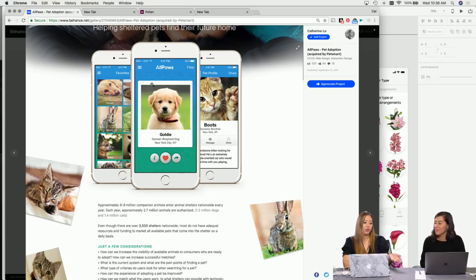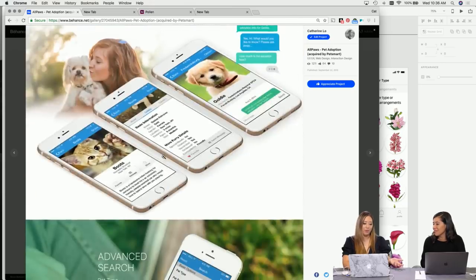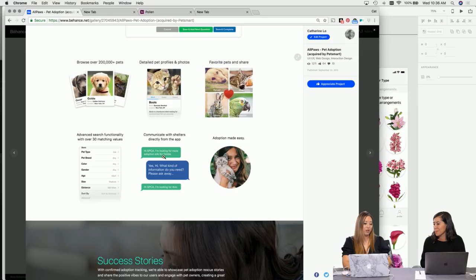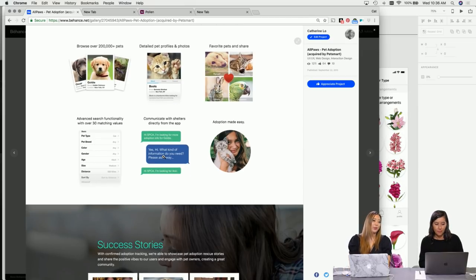But yeah, they had this understanding of like, well, should I do a hamburger? Should I do a tab bar? Should I take everything out and then put it outside? Sometimes when you have too much information, putting it outside is actually not good. So it really depends on how you want to organize it.